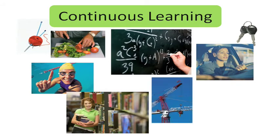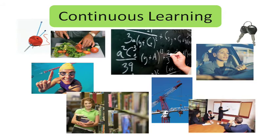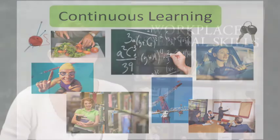work learning, like how to set up a crane. I certainly don't know that. That's something I could learn. And how to give a presentation. So there's a wide range of things that are part of continuous learning, but it's an important part of being in the workplace, being flexible, progressing, improving yourself all the time.